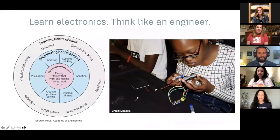So why teach students electronics? One of the things that we think about in terms of why learn electronics is it helps foster an engineering mindset in students. So this is a cool graphic that I found that is from the Royal Academy of Engineering in the UK. And I think it's a really great illustration about how when you're teaching things like electronics, you're not only teaching those hard skills like systems thinking and creative problem solving and adapting and visualizing and really thinking about criteria and constraints, but you're also teaching kind of more broader skills like curiosity, open-mindedness, resilience. And you could use this as a framework for even assessing students.